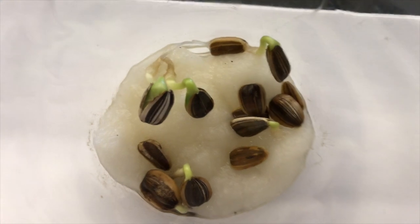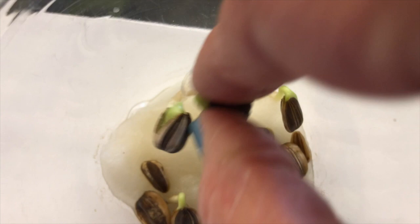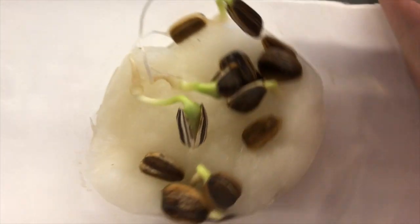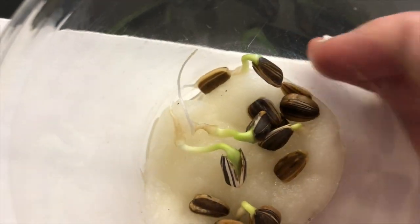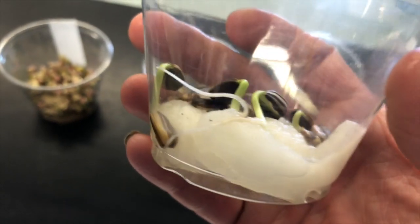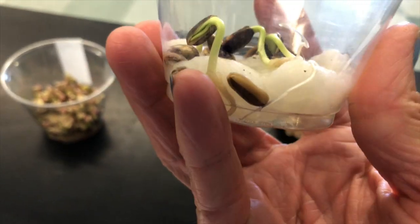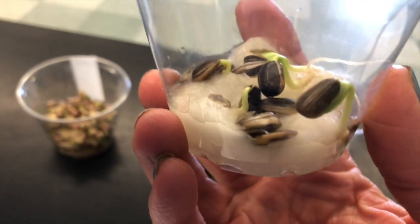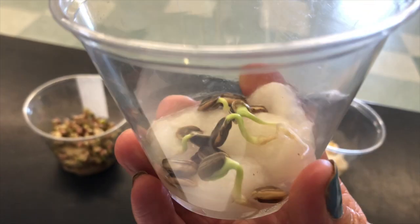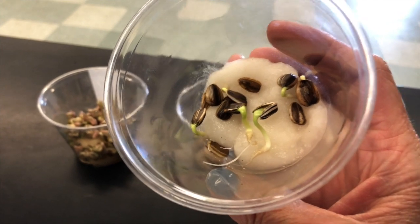Okay, let's take a look at the sunflower seeds. Oh my goodness, they're really starting to grow. So I see, oh, it's kind of stuck in the cotton ball. I see the root is coming out. So right now I just see the root. I don't see any leaves coming out. And look, there is a sunflower seed that did not grow. There's a couple that did not grow. So not every single seed germinates. But those that did, the first thing that happened was that the roots came out first.